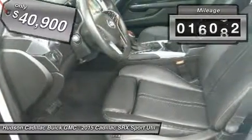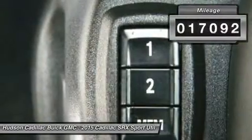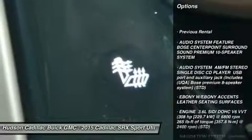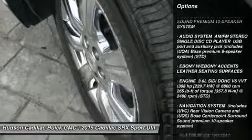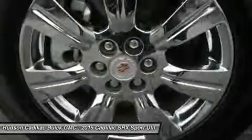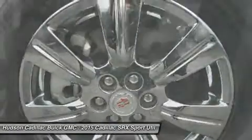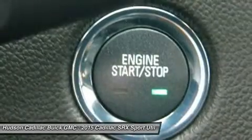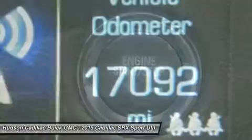This vehicle has less than 20,000 miles. Here are some of this vehicle's great options: power passenger seat, anti-lock braking system, all-wheel drive, Bluetooth, moonroof, power steering, four-wheel disc brakes, aluminum wheels, AM/FM stereo radio, premium sound system. A vehicle like this doesn't come along every day.